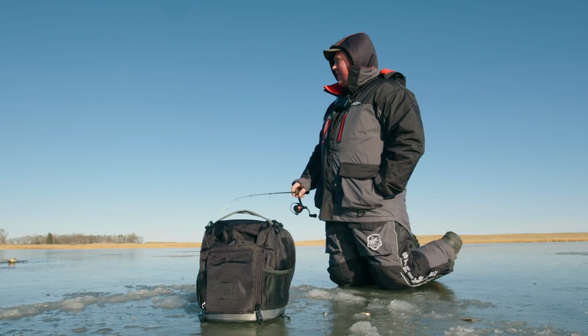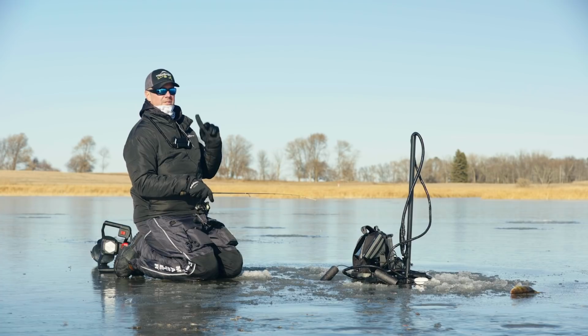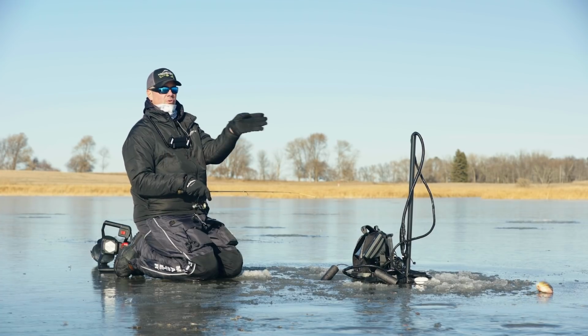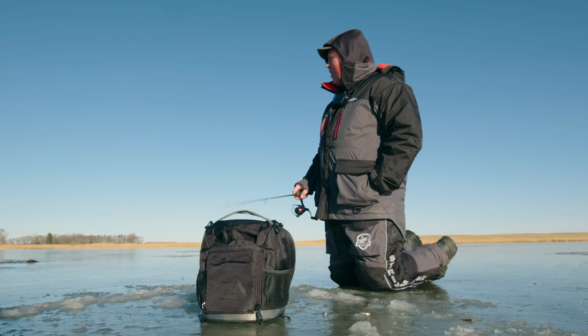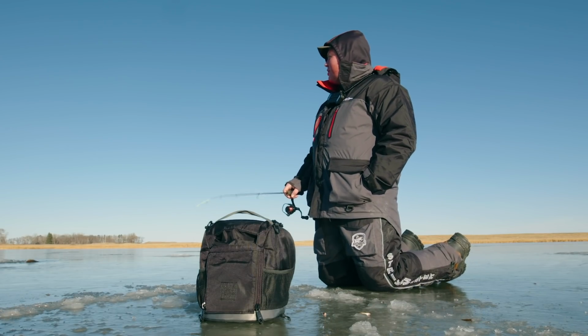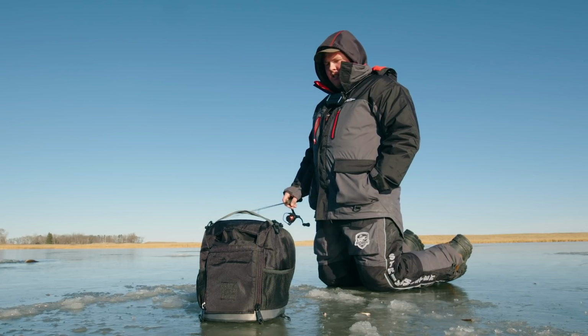You know what's going to be cool is if we get kind of a ring of holes punched around us, we'll know right where to move to. Yeah, as those fish are moving around us. Yeah, shallow water like this, you kind of almost need to have them pre-drilled. Yeah, for sure.